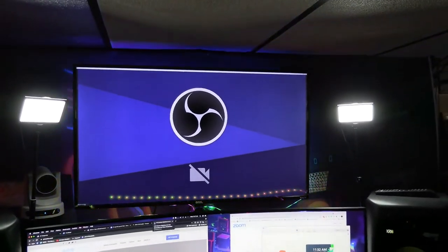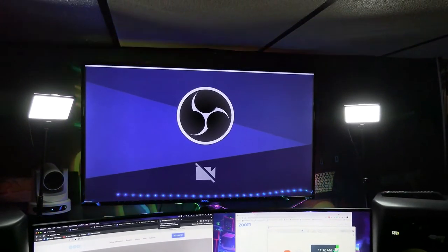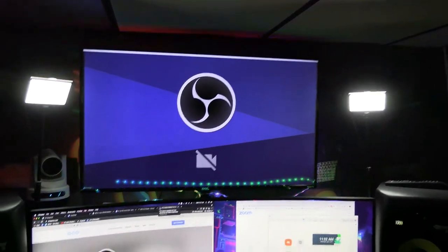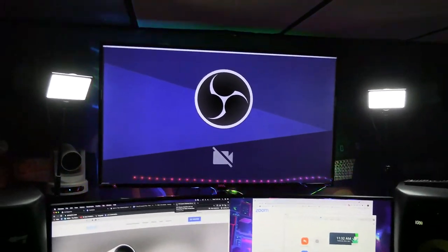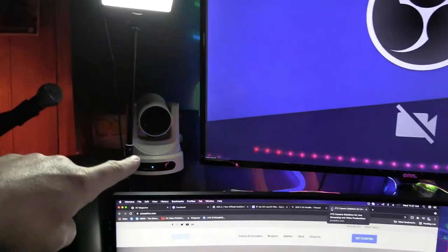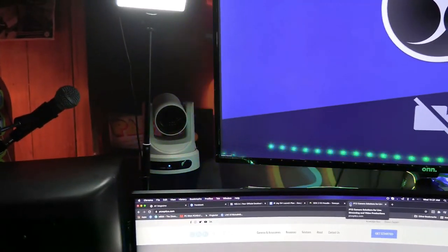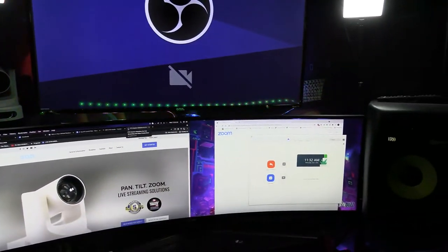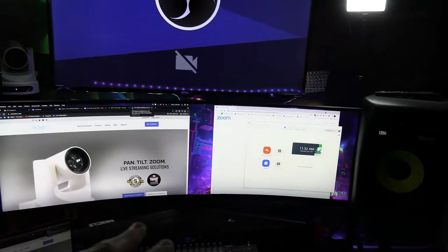A lot of times I use that for Zoom meetings, especially if folks are sharing desktops. I'm able to follow along with any kind of changes to the product information. I also have a PTZ Optics USB connected there. I have a 49-inch Samsung curved display.